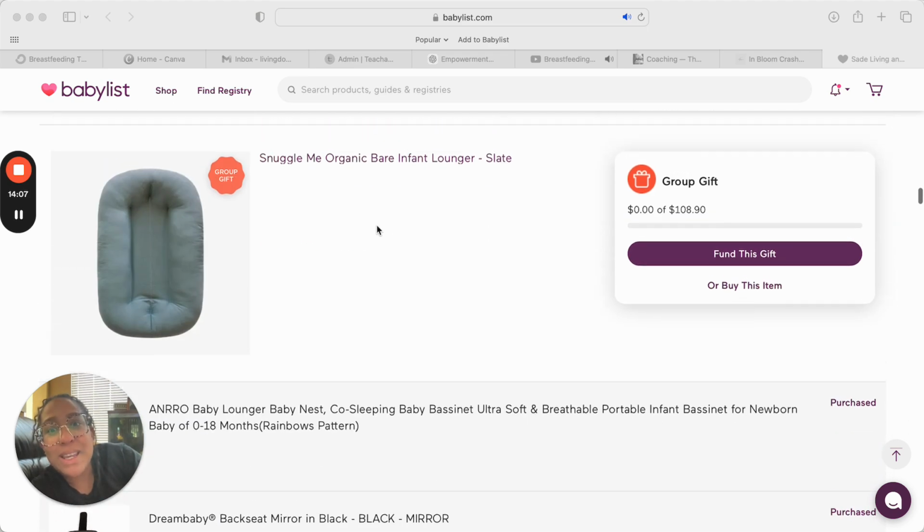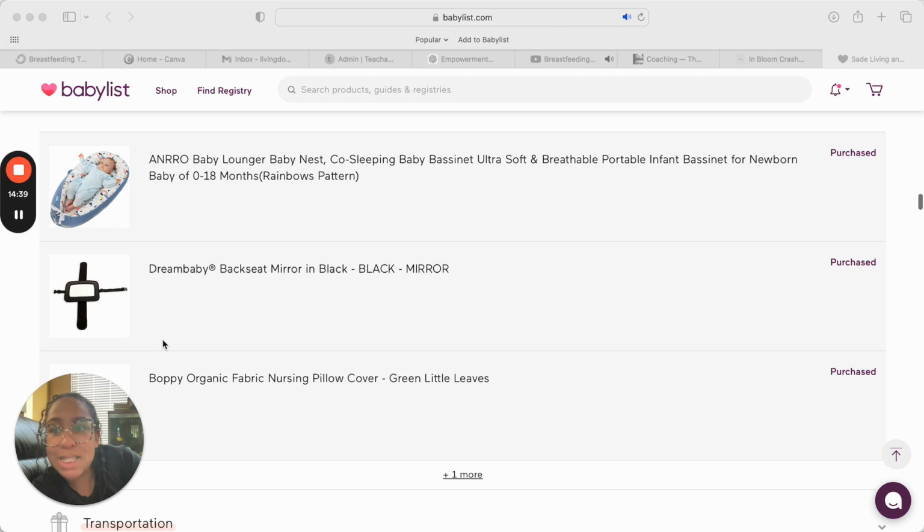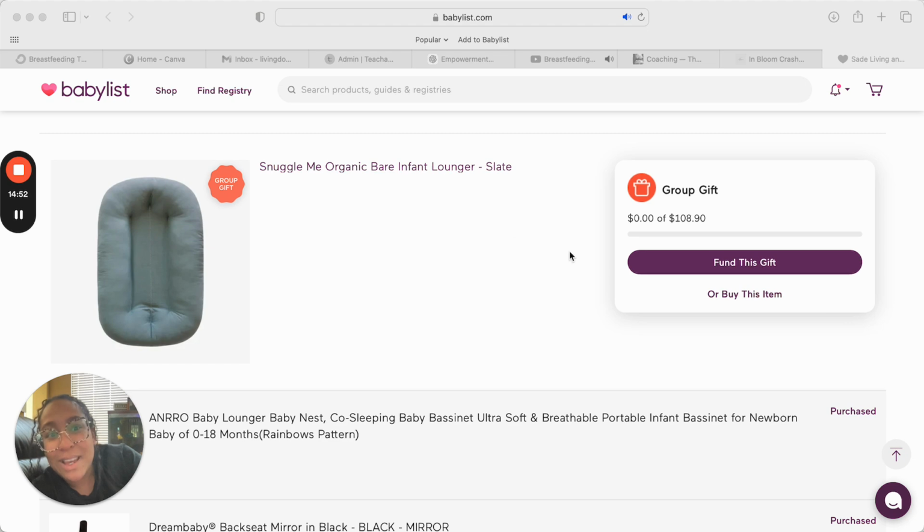The Snuggle Me, we didn't get the specific one, but we got something from a different brand that's like it, and we liked it a lot, especially in those early days because Kai just was not feeling his bassinet. When Grandma came into town, sleeping in the bassinet was not a thing for him. Once Grandma came and held me all weekend, he was like, I'll never sleep in the bassinet again. So we got one of those to keep on the bedside for him, and he enjoyed that a lot. Oh yeah, this one right here, actually underneath the Anro, however you say that, baby lounger, that's the one we got. And it was like 30-40 bucks compared to this one, which I think is like $108.